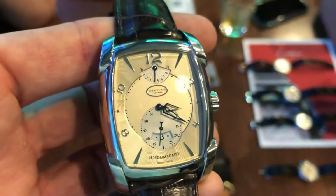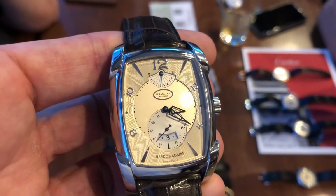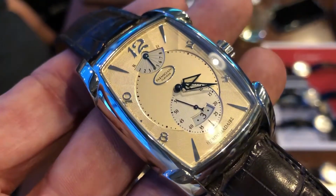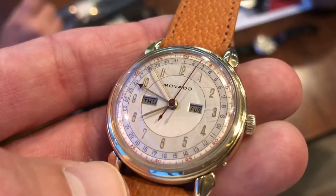All right, guys, here we have a Parmigiani, a very unique design with that case. Very elegant, very classic design, and just the attention to detail on that dial is just beautiful. So had to throw it in here, fan favorite.